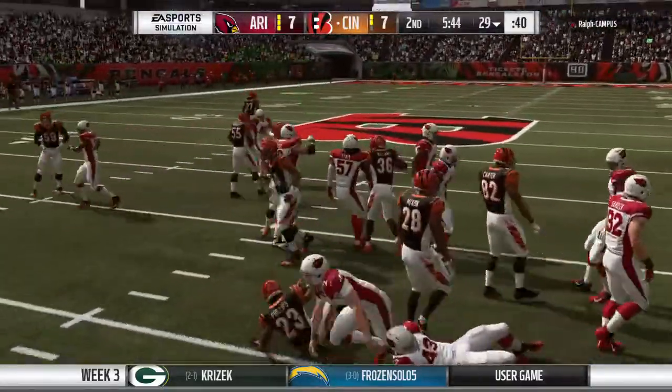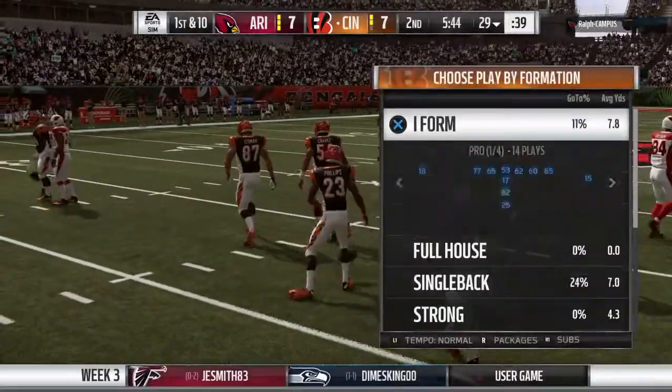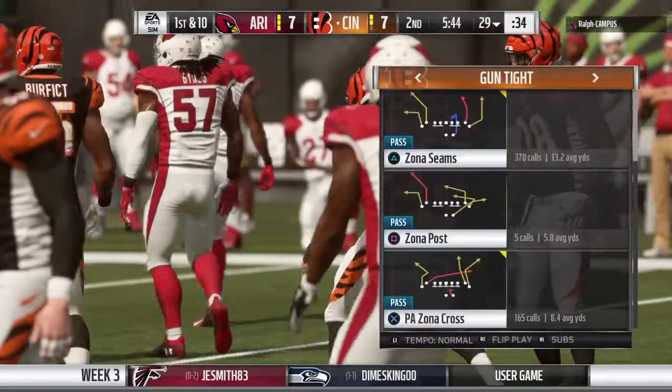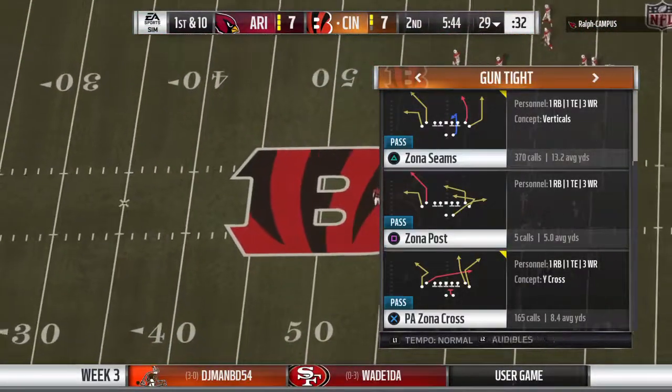And a good return as he'll be stopped just shy of the 30-yard line. Cincinnati now ready to take the field. And last time wasn't pretty. One play and an interception. We'll see if they can do better.